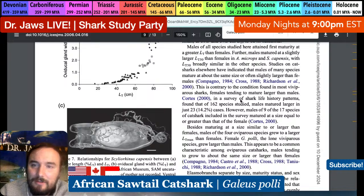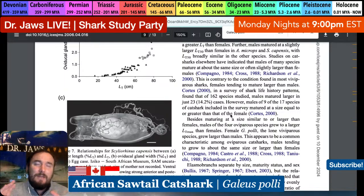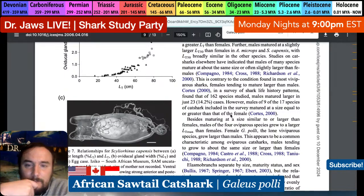This is really cool. I forgot Britannia is a very important shark as well. Surveying life history patterns, it was found that of 162 species studied, males matured larger in just 23 of the cases. However, males of 9 of 17 species of catshark, including the survey, matured at a size equal to or greater than that of the female. So that's actually really cool. I didn't know that about catsharks, that they kind of buck the trend of sharks in general, where other sharks, like white sharks, bull sharks, tigers, hammerheads, the females get larger. So that's really interesting.